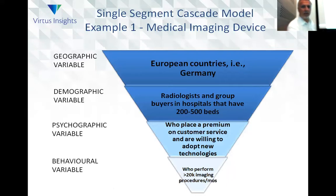Let's look at an example of a single segment cascade model. There's a company developing a medical imaging device. They're from Europe, and they have to start somewhere. They used this single cascade model to show that we're going to start with the European countries because they know the space, which makes sense, with a focus on Germany because Germany is an excellent market for medical imaging devices. The variables they used to hone down to their go-to market were a geographic variable, a demographic variable, a psychographic variable, and a behavioral variable.